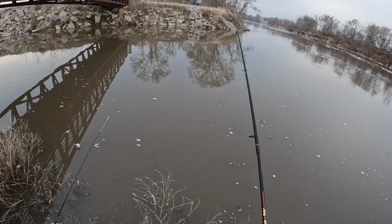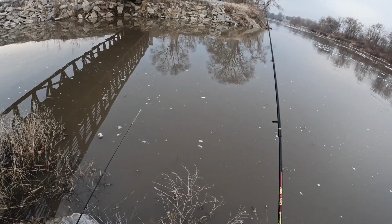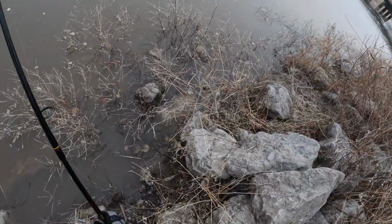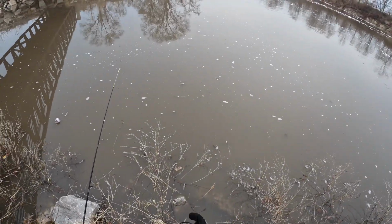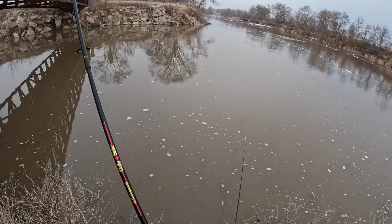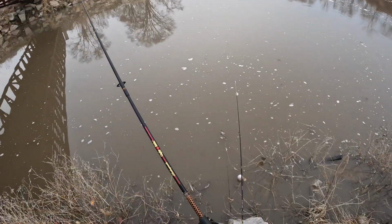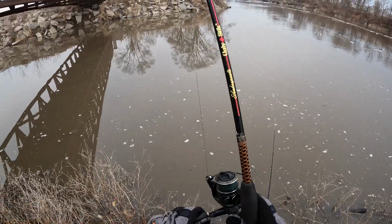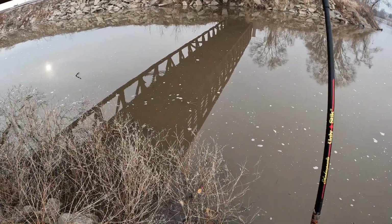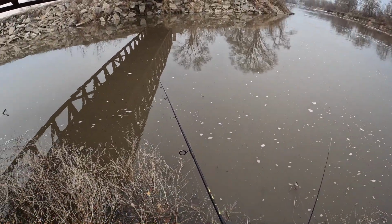Oh, hey, we got a bite over there. Huh. Something's biting me. Well, hold the phone here. Something's hitting me. I'll let him nibble on it and maybe eventually he'll get hooked. Oh, I got something. What was that? He felt like he hit it. Oh, no. Oh, he hit that. That fish hit it 100%.